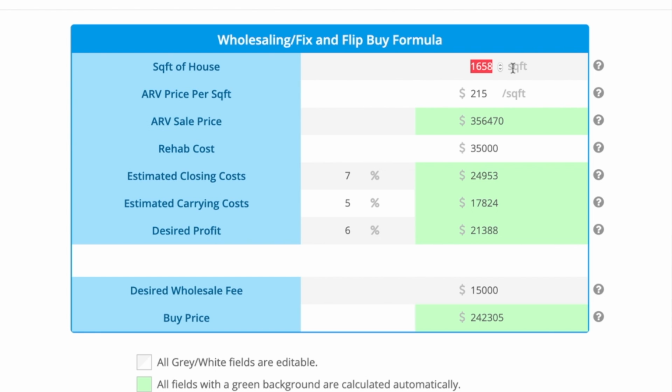And you can see here's the square footage of the house. Here's what the average ARV is in that area, $215 a foot. That's price per square foot, which means it's gonna multiply those two, and it's gonna give me an ARV of $356,470. My algorithm for an average repair is $35,000.